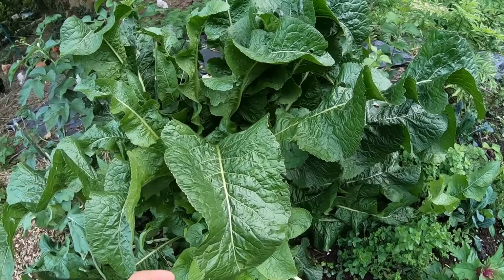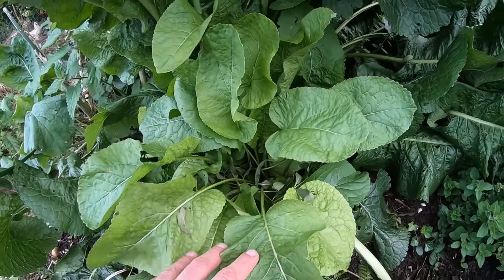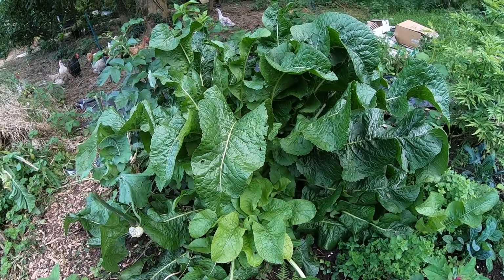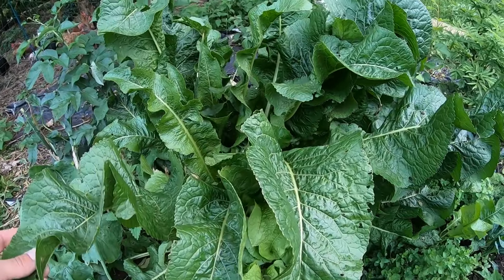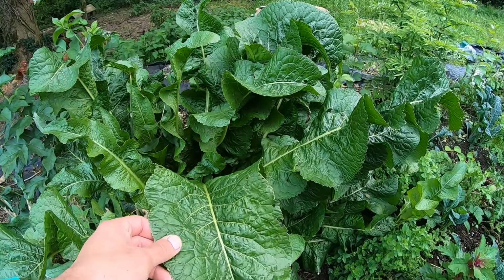This huge plant here is probably about 4 foot tall now, or 1.20 m, and it is actually a horseradish plant. You can see a small little one here in the ground, and you can dig up the roots in winter, and that's when it will have retreated back into the ground and taken all the energy it has stored in the leaves and produces lots of roots in the ground.